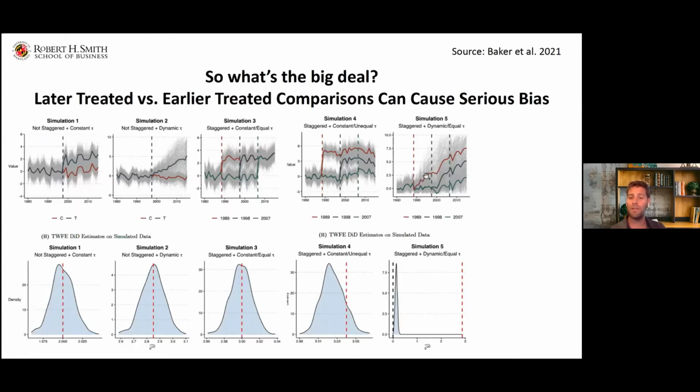It's the first one that's treated. This then gets compared to the blue line and the green line. And as I showed you with the Bacon decomposition theorem, those both go into the overall point estimate. And because the control group is growing more, because the red line is growing more than the blue line or the green line, that's going to suggest the treatment effect is actually negative. And that's what pushes this point estimate down to 0.